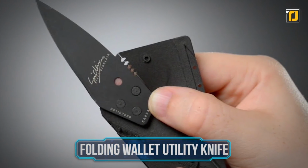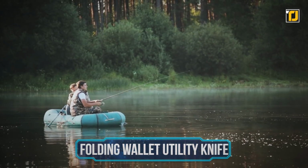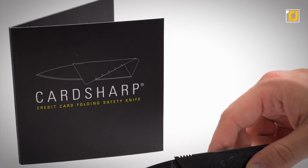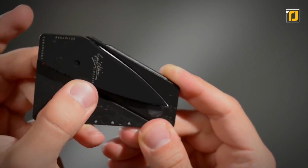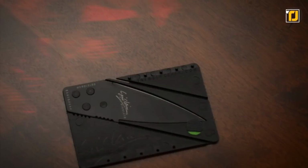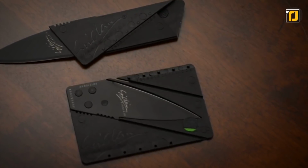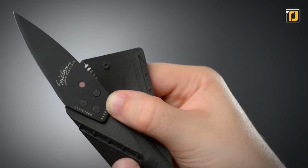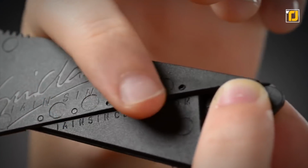Number 8. Folding Wallet Utility Knife. If you're going on a camping or fishing trip anytime soon, get your hands on this gadget immediately. CardSharp brings you this ultra-thin and ultra-light utility knife that fits comfortably into your wallet. The handy knife is made up of a stainless steel blade and polypropylene body, guaranteeing to last a lifetime of folding and unfolding. When closed, it's approximately the size of a credit card.